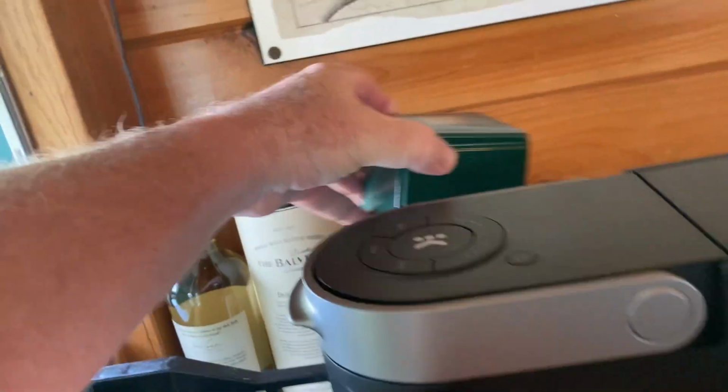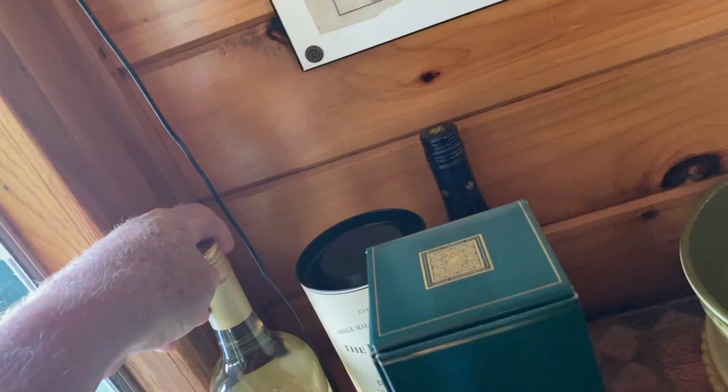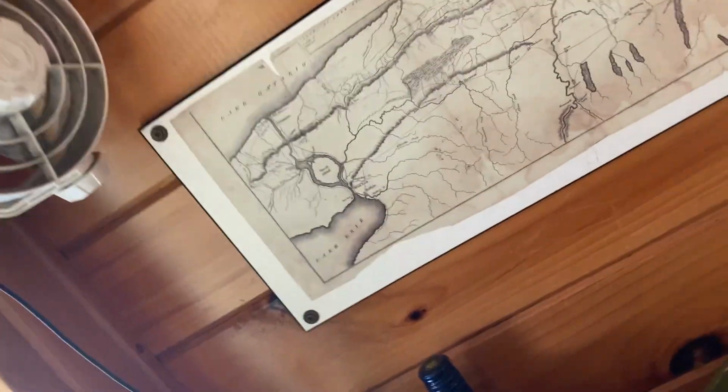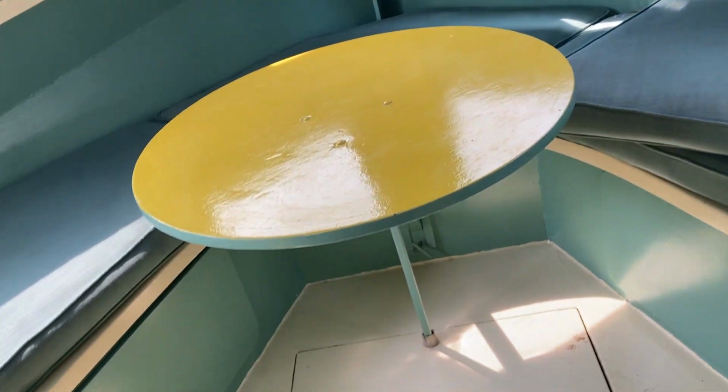Here we have a vacuum cleaner, 2 fans, and some charcoal. Here are the important things. Our Balvenie double wood, some Josh wine, some Glenmorangie. We're well stocked. Oh, what is this lovely look? Woodbury Reserve double barrel. Oh, if you like bourbon. Oh, and there's some gin. We're gonna be all ready.